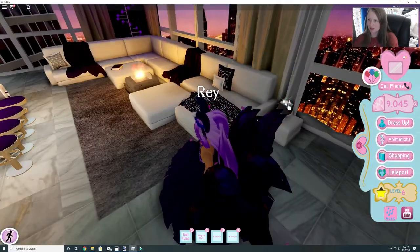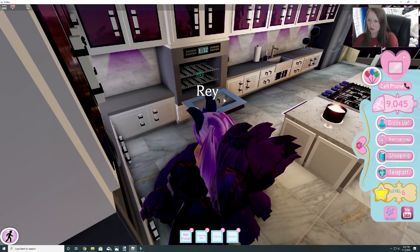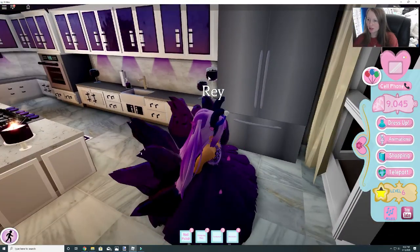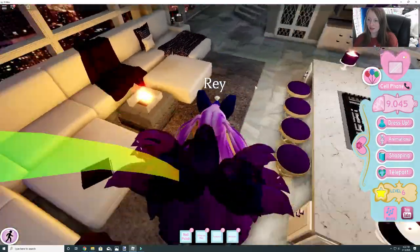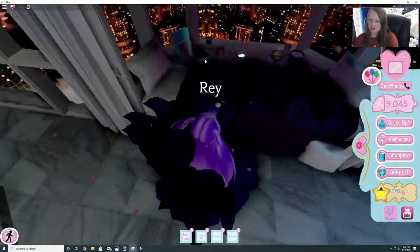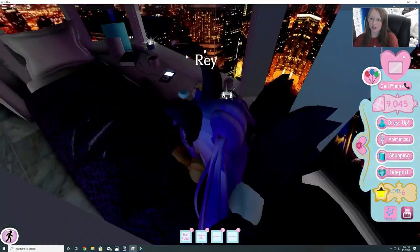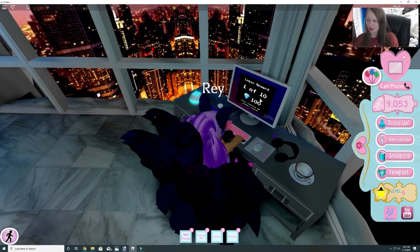Here's a kitchen. Can you do anything? Oh, you can actually open your microwave. That's cool. Your stove, oven, I guess you really should call it. This is so cute. Wow, that's a pretty view of the city. I like that. You have your own little fireplace. Let's go over here. What's over here? Is this just like a reading nook, I guess? You have coffee. You got an iPod. Computer. Oh, that's cool. It actually shows you logging in. That's cute.